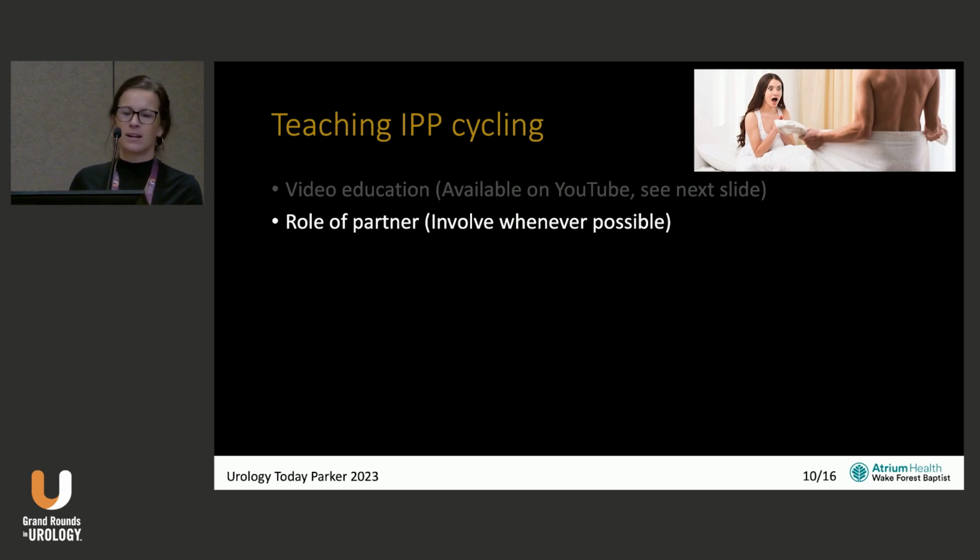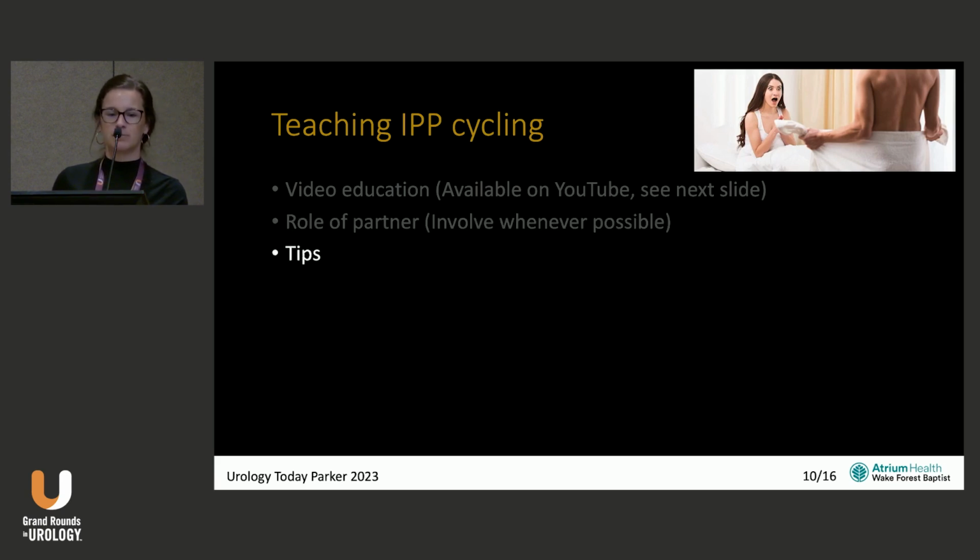And then I encourage a role of the partner. So a spouse or a significant other, anybody, if I see them in the waiting area, I will encourage them to come into the clinic with the patient and with me. That way they're there so they can understand how to use the device as well, because they will have time where they'll be able to help deflate or inflate the device.